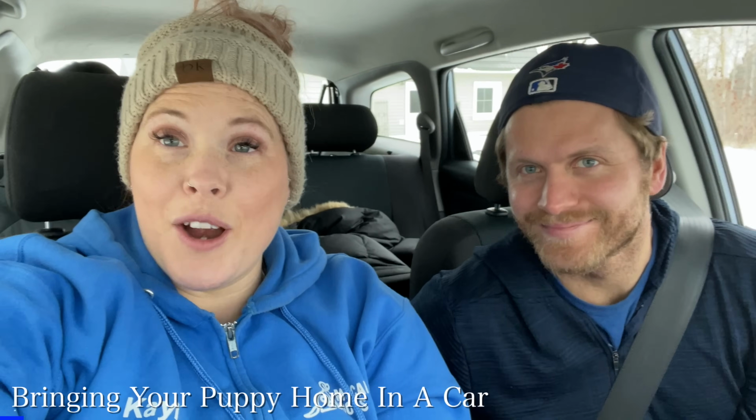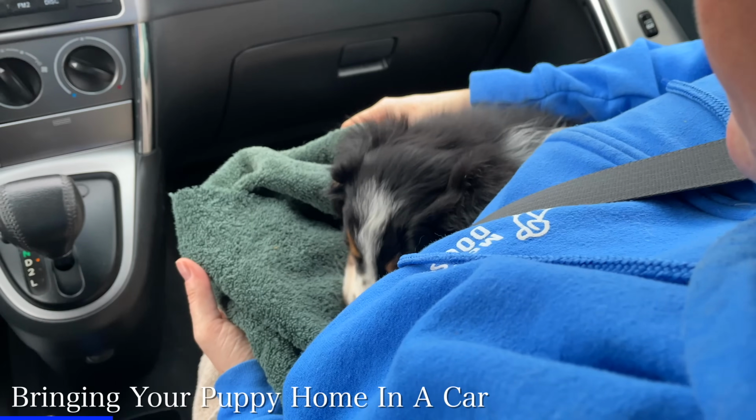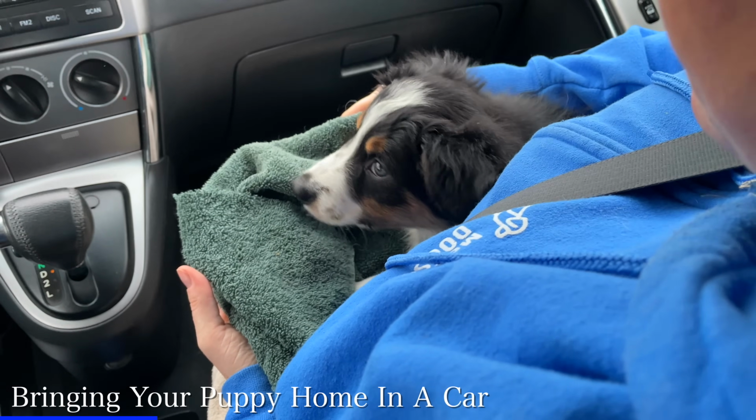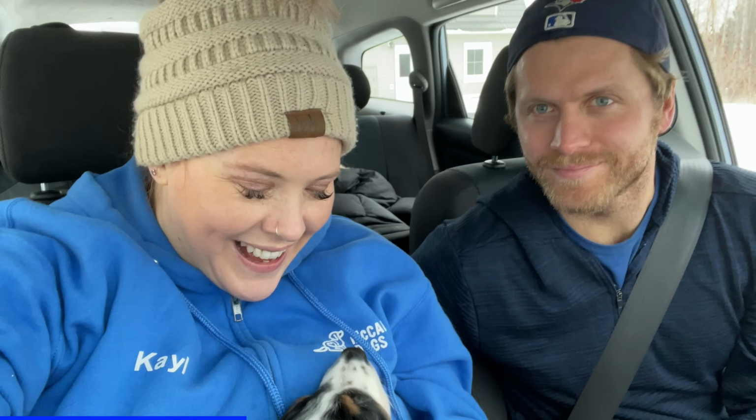All right, we are ready to head home. The breeder was awesome. She actually gave us one of the towels that Euchre's been sleeping with so that she has something familiar. Sometimes we will put them in a crate on the way home. She's just a little bit overwhelmed right now. There's a lot going on. So I just have the towel on my lap and I'm going to hold her for a little bit. We're going to stop and get some puppy food on the way back. Oh, there we go, now she's coming around. I have to go because I'm getting mauled by an adorable puppy.